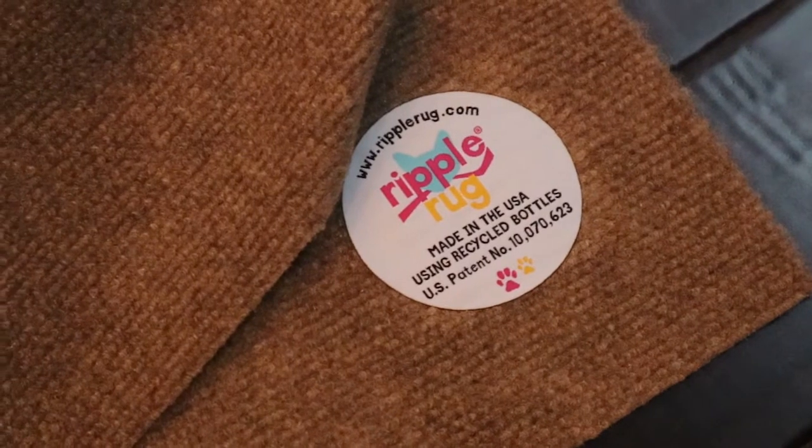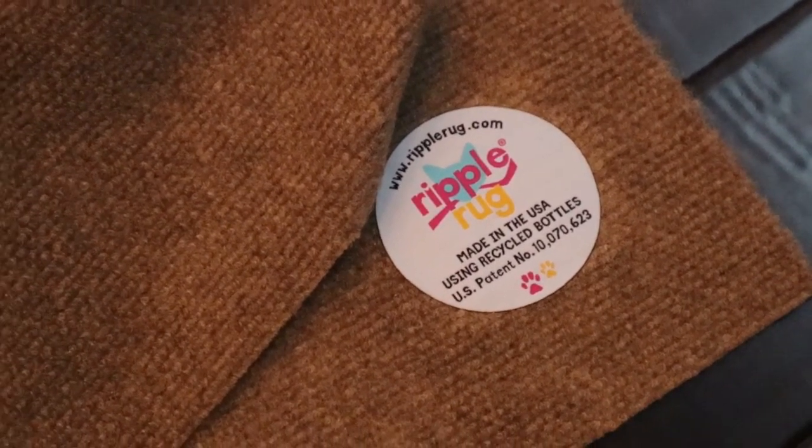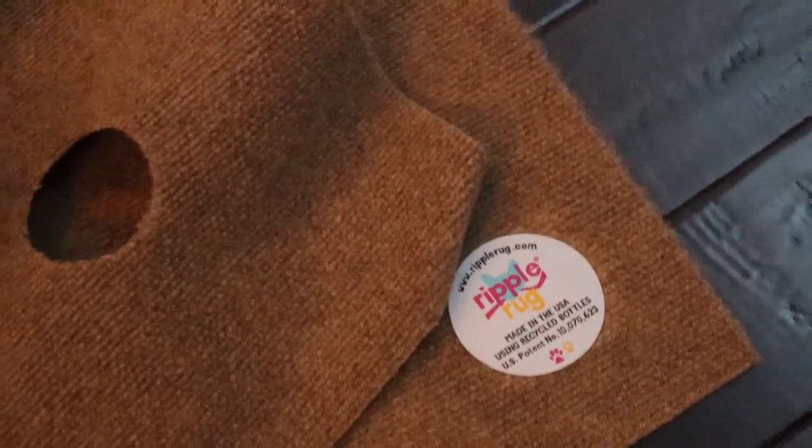If you haven't seen this before, this toy is called the Ripple Rug. It's made in the USA from recycled plastic bottles. My sister actually sent this to us this week as a gift, so thank you so much.